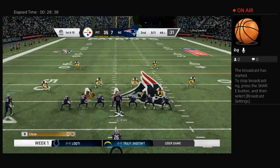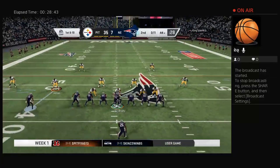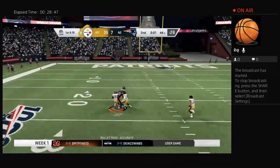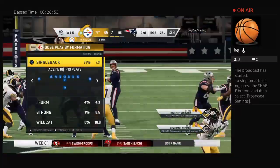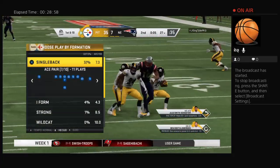Took just one play to move all the way to the 44 as they try again on first down. Here's Brady. Going up top. And my goodness, another interception. Picked off by Mike Hilton. And his guys have got it back at the closing stages of the first half.